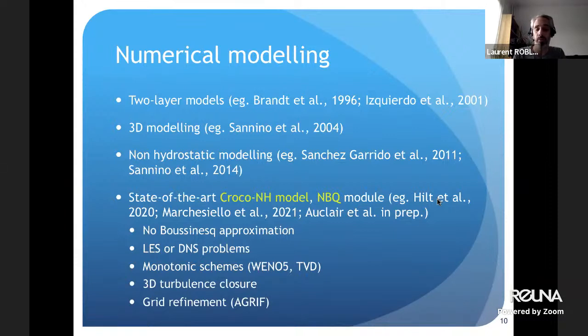We have seen that previously with Patrick's presentation. In particular, the evolution of the internal tidal bore generated at the main sill, at Camarinal Sill, cannot be well reproduced. This wave is strongly nonlinear and strongly non-hydrostatic, and it cannot be reproduced by a hydrostatic model. So recently, more realistic non-hydrostatic models like MITgcm have been used to represent explicitly the internal solitary wave.